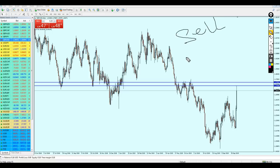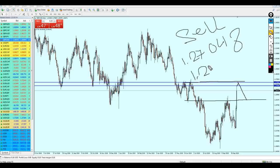right on 1.27048. That level should be good for selling the pound USD, and expect the pair to go a little bit more up to hit this previous resistance also. But in general, all in all, the pound USD is going to reverse from this resistance and continue to go more down, and this level of the support will be our target, and it will be 1.25375. That should be our target for selling the pound.